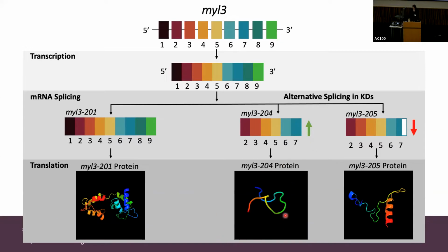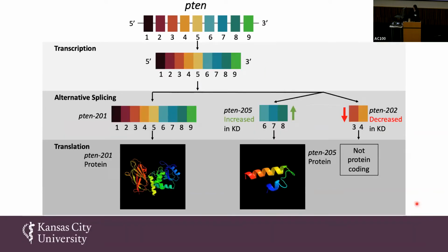And you can see just from looking at it that this protein is predicted to look pretty different from the one with all of the exons present. I also saw a different isoform that stopped prematurely through exon 7. And this produced a slightly different protein as well. So then I got similar data for the gene P10, which is also involved in development.